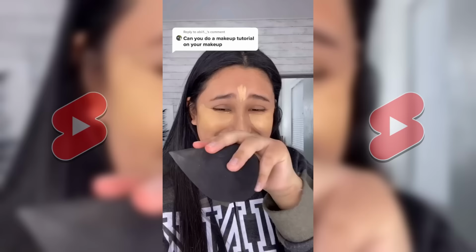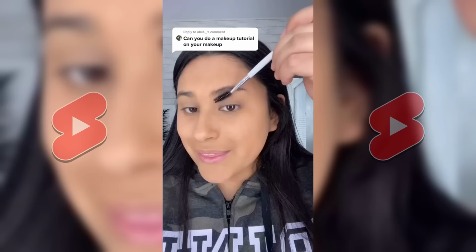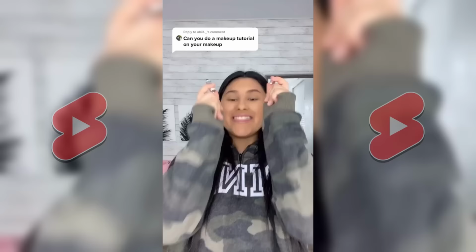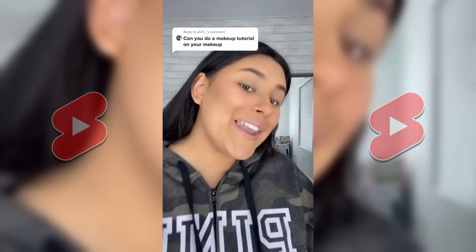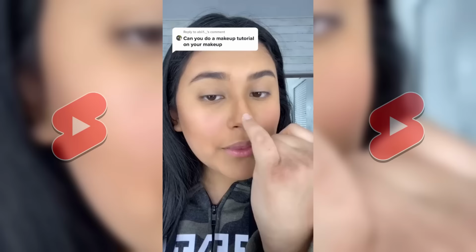Then I end up looking like this and I take a damp beauty blender and I just, you know, blend it. Then I just randomly start doing my brows, so I'm just brushing them up. Then I use the Gimme Brow Plus by Benefit and I just fill them in with a brow powder. This is all so wrong. Now I'm just contouring my Squidward nose and I put highlight on my nose and blend it.